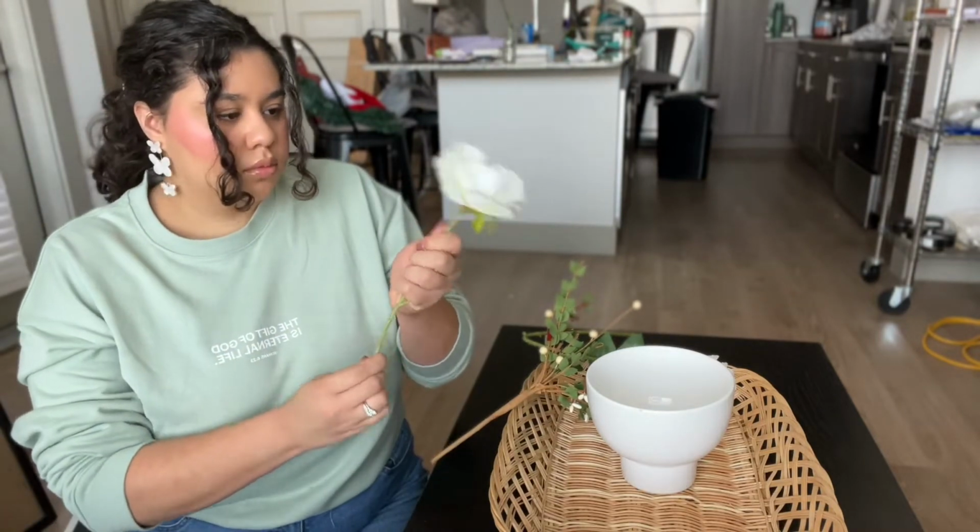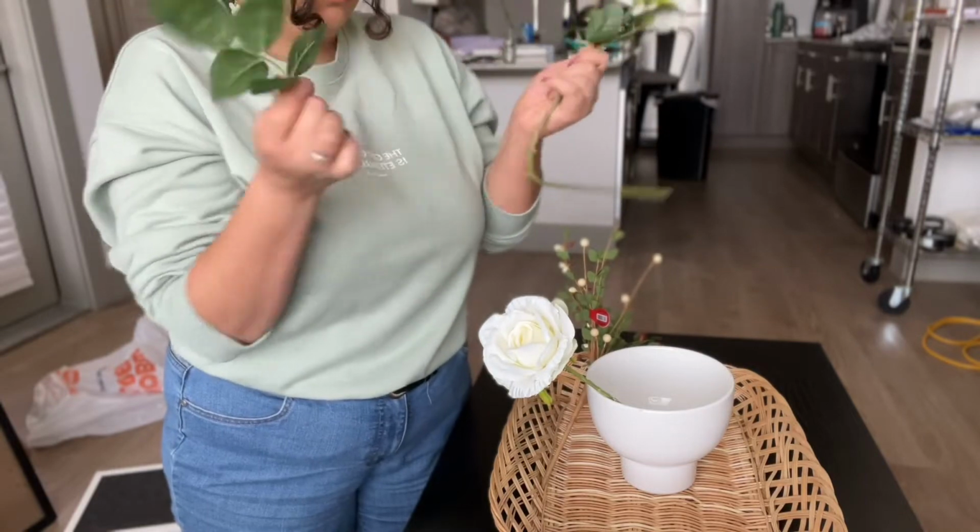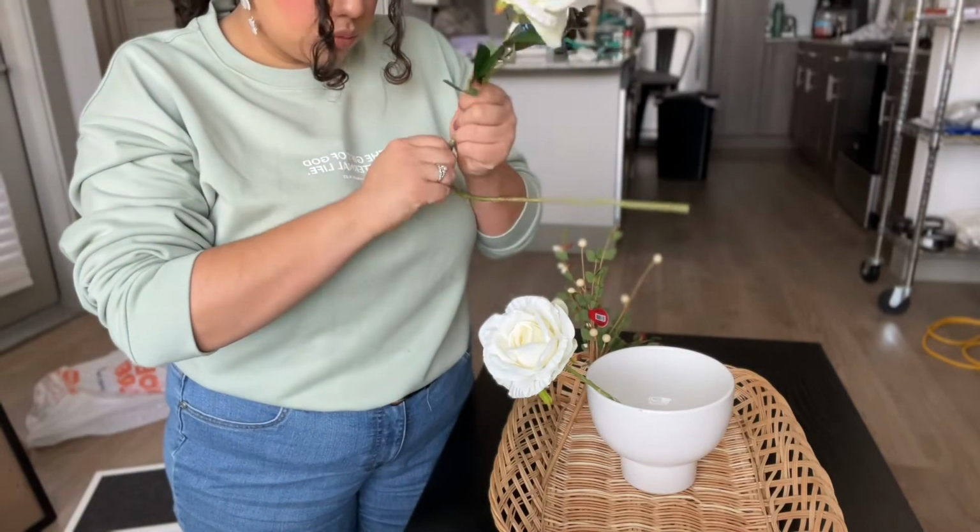I really loved these beautiful white flowers, and I really just think that it goes with the theme of white and silver, like how I like it for my home.